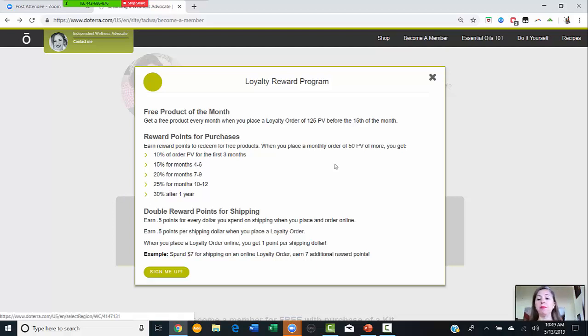You want to buy products every month. Now, there's a lot of numbers to these products, and I'll try to explain them little by little so that we can understand them. I'll start with this chart that doTERRA has right here. If you want to get a free product every month, you have to buy 125 points. And let's make clear that I'm saying 125 points, not $125.